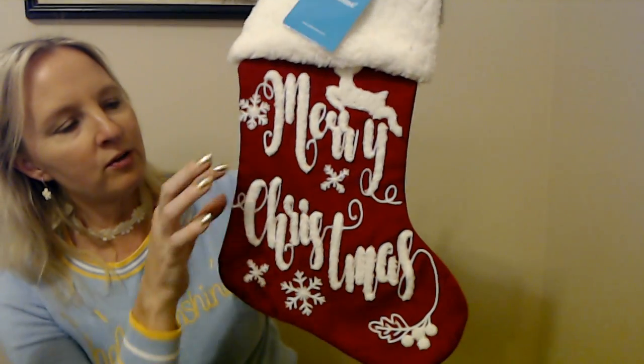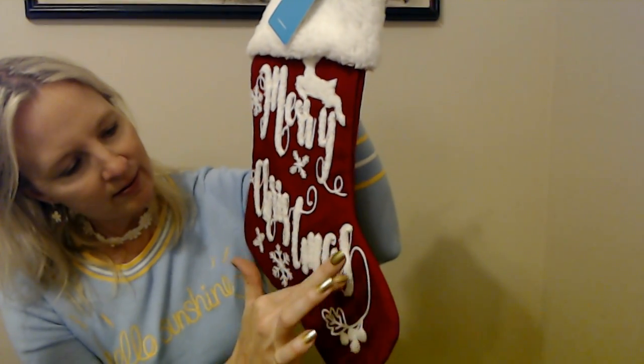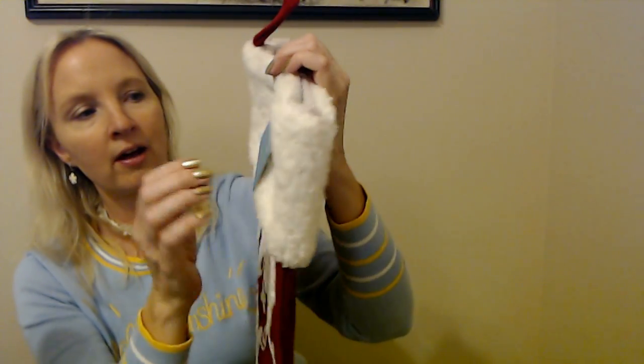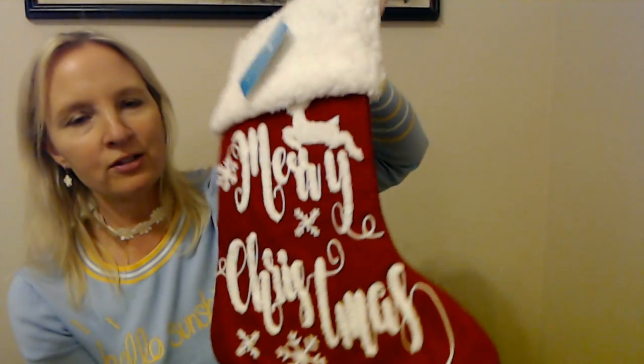So while I was in there, I spotted this pretty stocking. It's almost like burlap. And it has Merry Christmas in these furry letters on it. And a little reindeer up there. And this super soft Sherpa cuff on it. This is from Glitz Home. Now this original price is ridiculous. I don't know anybody, unless you were on drugs, I can't imagine buying this stocking for the original price. It was $39.98, which is absolutely insane. But I got it for 80% off of that, so yeah, it was a lot cheaper. I mean, it's a cool stocking, and he loves red, so I thought he would like this.